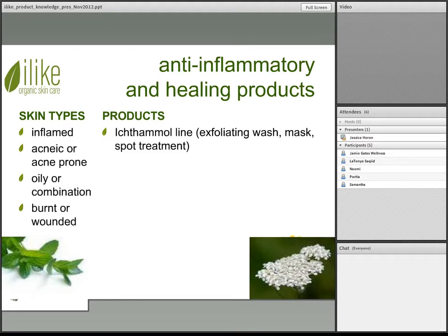This is a great treatment for acne, especially if you're oily, to help control the oil production. The spot treatment comes in a tube with a wand, and that can be used for daily treatments underneath your makeup to spot treat, reduce inflammation, and heal the skin.